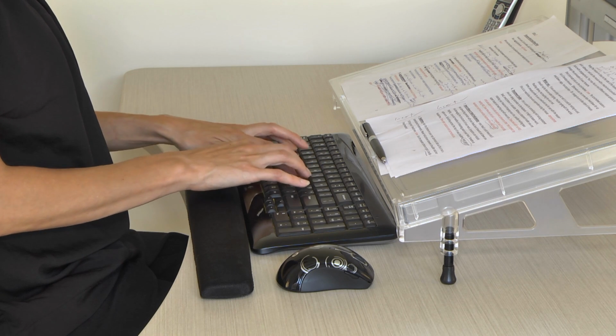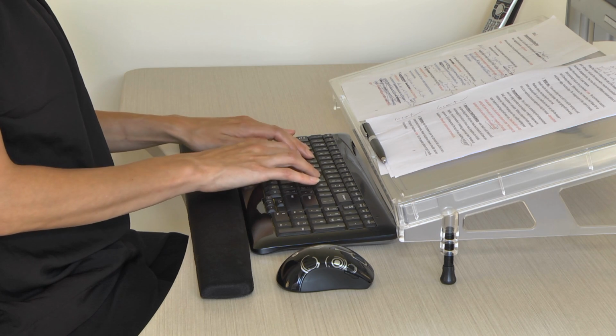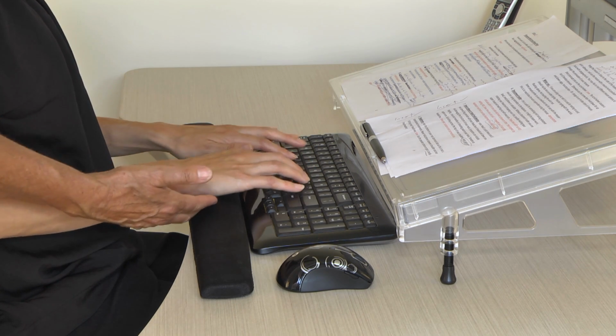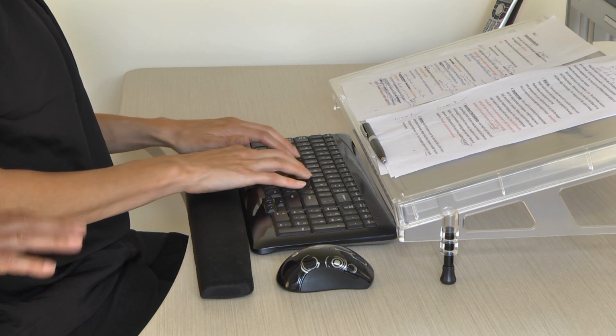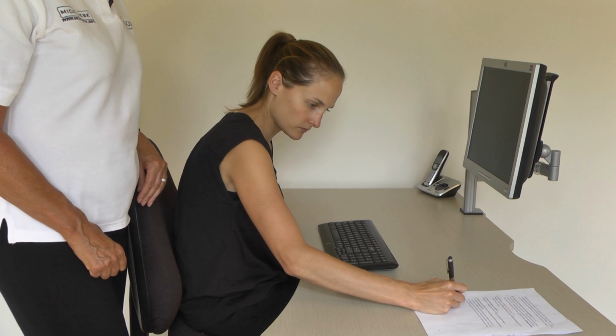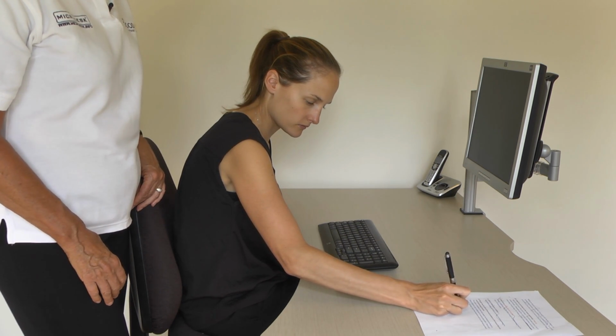A wrist rest is a useful desk accessory, as long as you're only using it for resting. As you type, your wrist should be floating above the wrist rest, and as you rest, you come down onto the wrist rest.